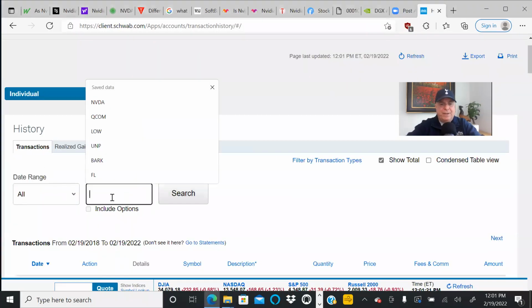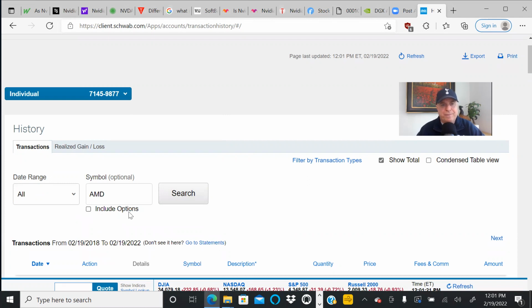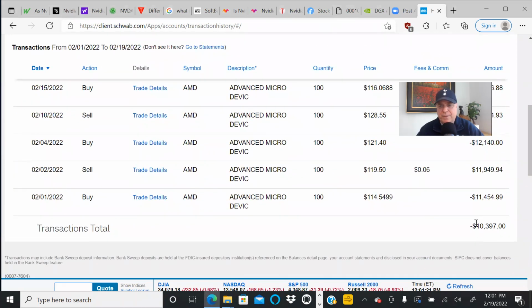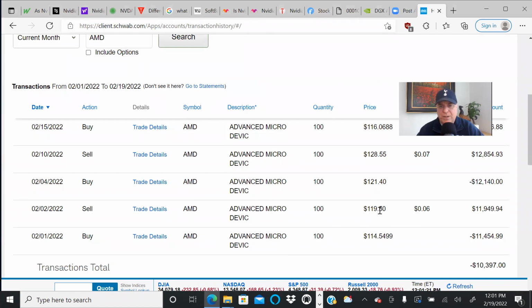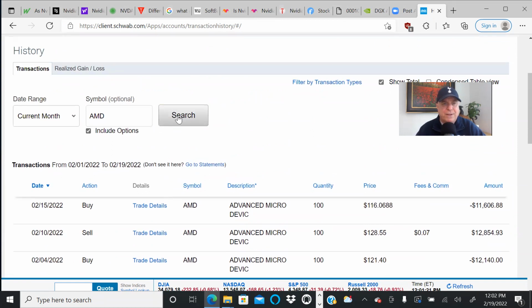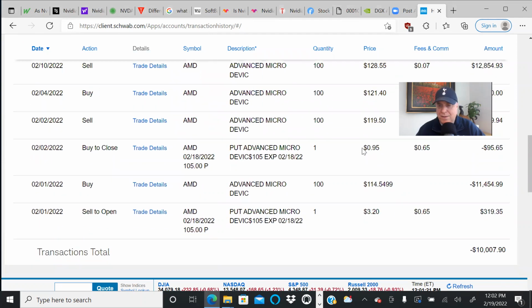So let's look at, say, AMD. Here's one that I'm currently working the trade with. If I look at AMD and I look at my current month, we can see that my current cost basis is, I have 100 shares, $103.97 per share. And that's because I bought them at 114, sold them at 119, bought them at 121, sold them at 128, and then bought it back at 116. Because I was doing a bunch of buying and selling, I was making money. You can always see that I sold it for more than I bought it for, right? And so for that reason, my cost basis is lower. I never once bought it for $103.97, but because I made money buying and selling it, my cost basis is $103.97.